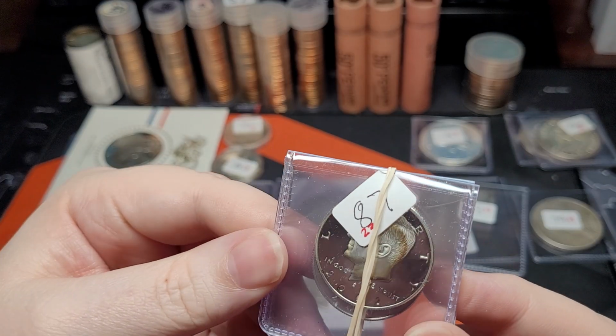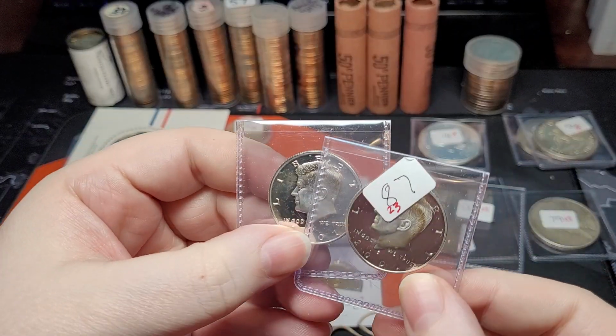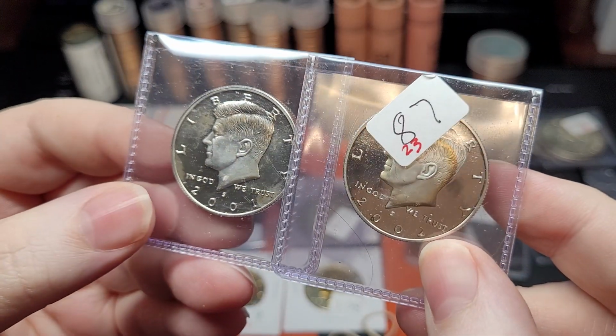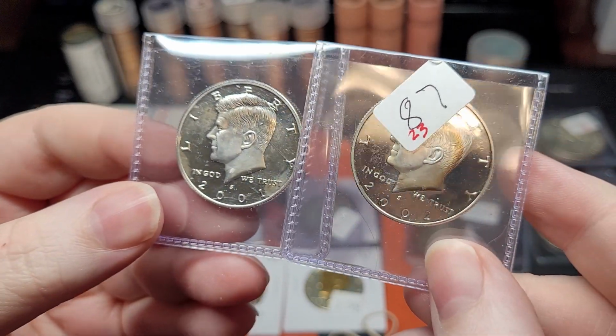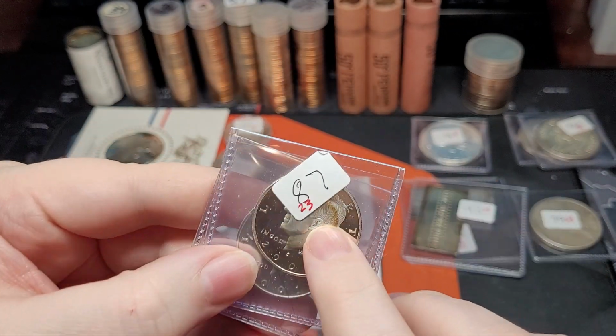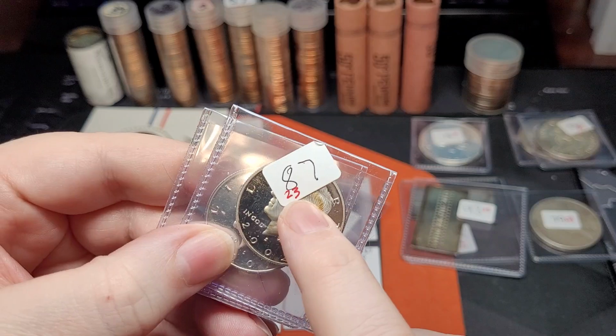And okay, these are the... I got both of these for $23. And these are just your 2001 and 2002 silver proofs. So these are silver, the melt value. The melt value alone right now is like $11.60. So I basically got them right at melt.